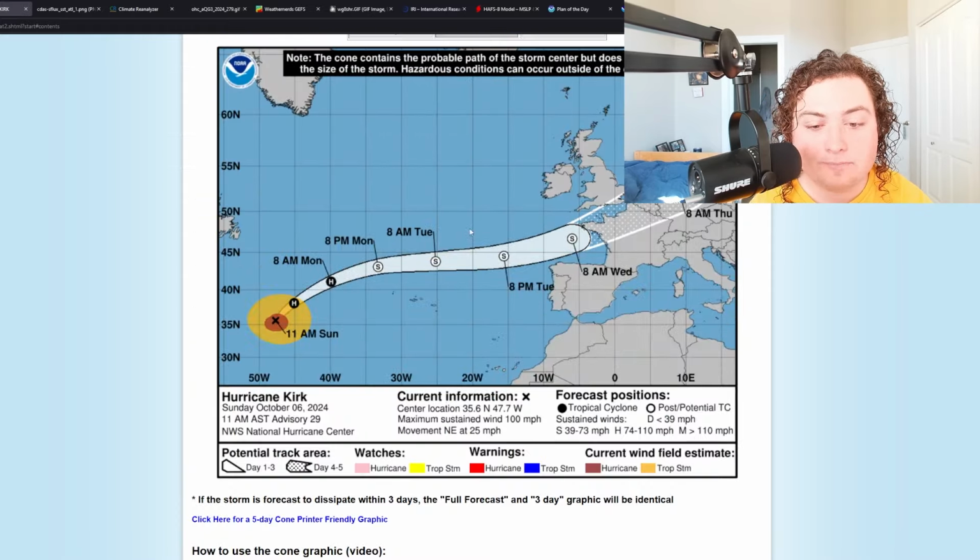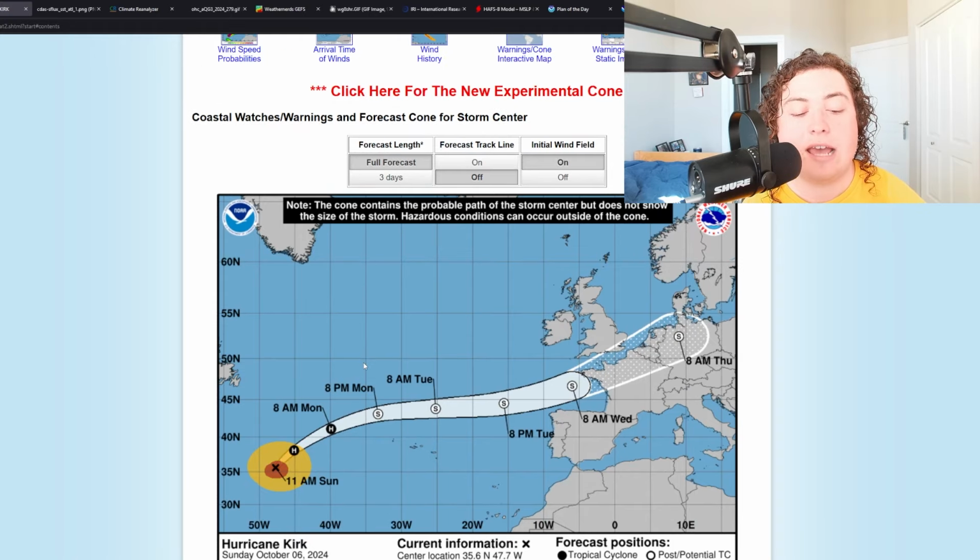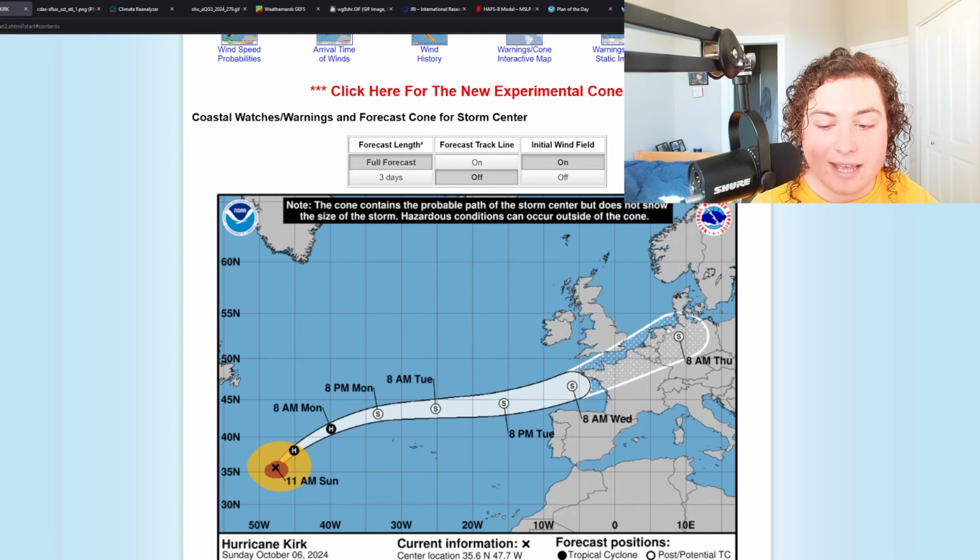Kirk has weakened down to a Category 2 hurricane with winds of 100 miles per hour. It's moving northeast at 25 miles per hour. It is undergoing an extratropical cyclone transition right now as it heads towards Europe.